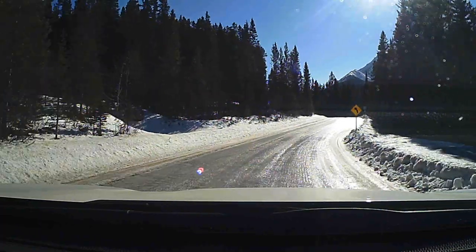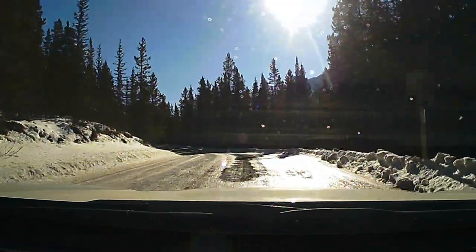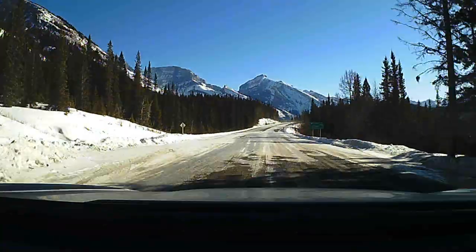We are in the middle of February. The temperature is not too bad at all, hovering around minus 8 degrees today. But make no mistake, it can get very cold up here. Minus 30 to minus 40 are not unusual this time of year.